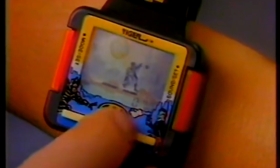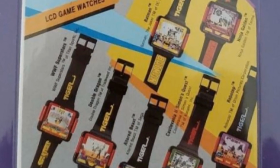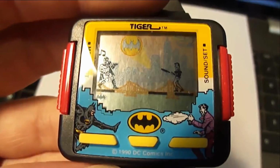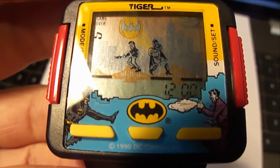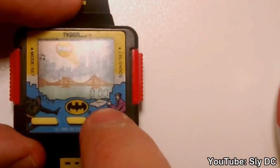Maybe that's not fair, but the truth is that there's no stability on your wrist with any of these, making for a pretty miserable overall gaming experience. It's also too small to play comfortably holding in your hands like a standard Tiger Electronics handheld of the day. You pretty much have to play it on a flat table, like Sly DC here.